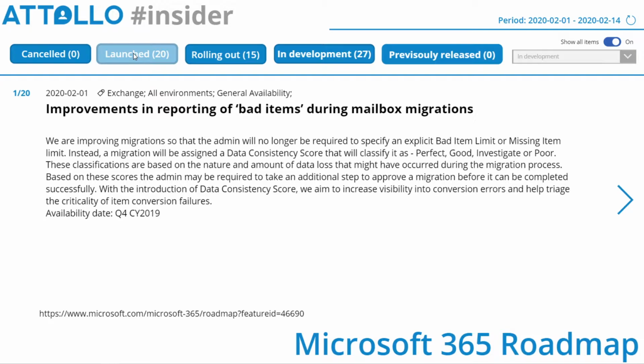So launch, we've got 20 new items that have entered the launch category in the last 2 weeks. As usual, please remember that this isn't everything in the launch category currently. Not everything in the rolling out category. These are new items that have entered this status in the last couple of weeks, just so you get the changes really. So you have to watch these every other week to make sure you get the full picture.